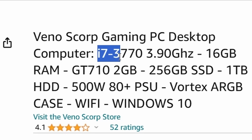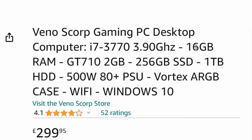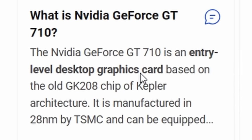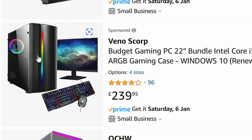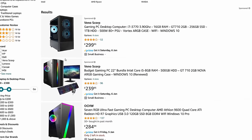It's got an i3, oh no, it's an i3 third gen. It's got 16 gigs of RAM, I'll give it that. Oh no, that is the graphics card. It's got a GT610. The GT710 almost came out 10 years ago. And even when it came out, it was an entry-level desktop graphics card. Oh my God, that's cheap. It's another Venoscorp. It really appears like Venoscorp makes the overwhelming amount of cheap PCs on Amazon.